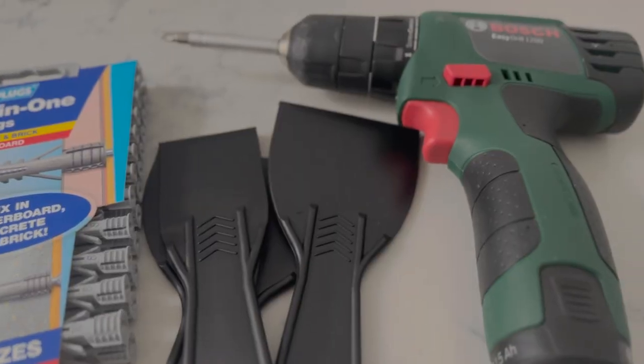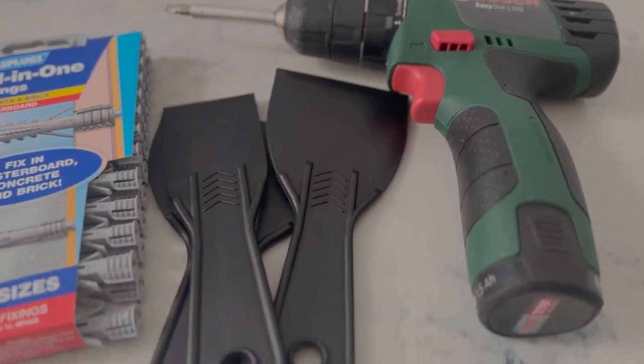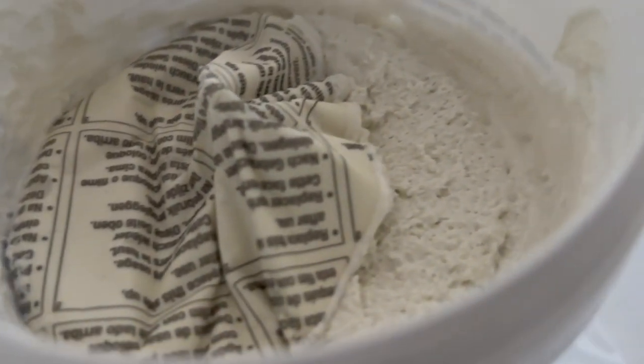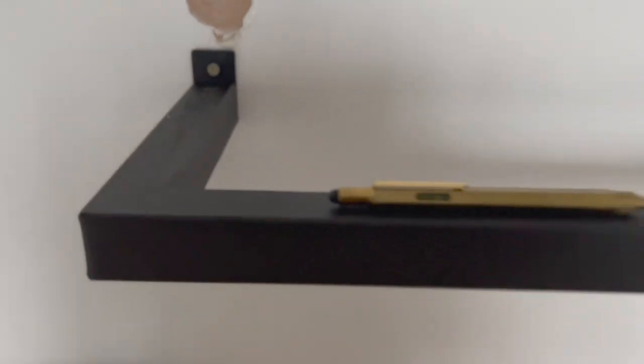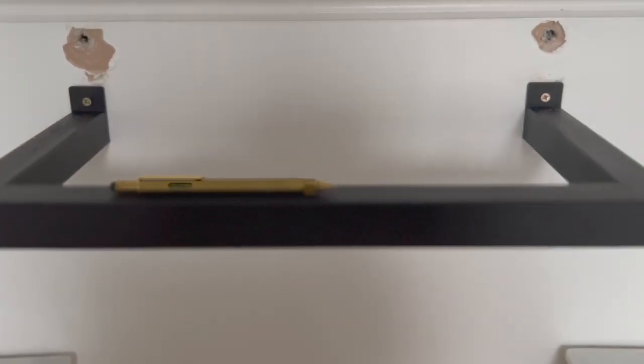So this was really my attempt at DIY. I mentioned earlier that I don't really do DIY, but I wanted the challenge and got out my power drill. I even bought some polyfiller. I had my spatulas. So I got to work on filling the previous holes, but also creating a new place to fit the garment rails. And I was so proud, I managed to do it.